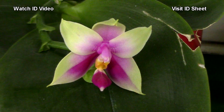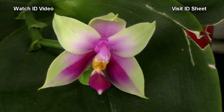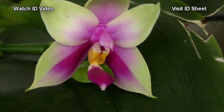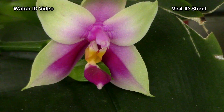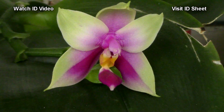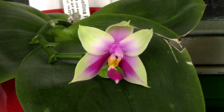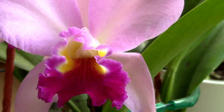You do have information about all these orchids in the annotations that you saw on the screen, so if you want to see the presentation video or the identification sheet on orchidnature.com, do click them and you learn more about them. All these orchids are really close to my heart. I don't know how it is, but all of them bloomed at the same time.